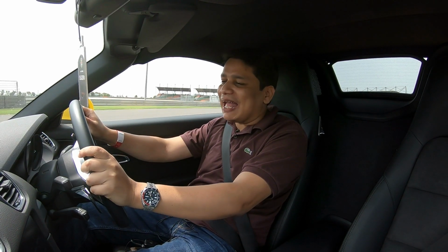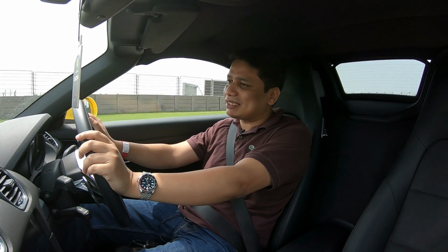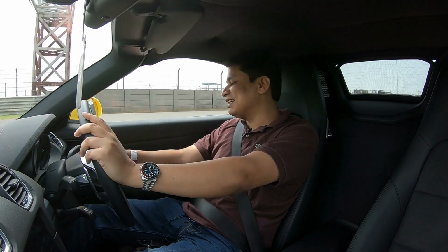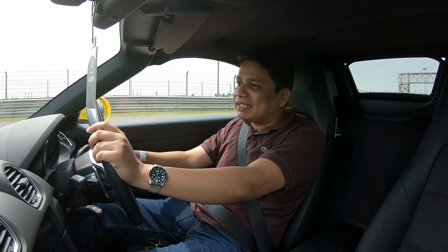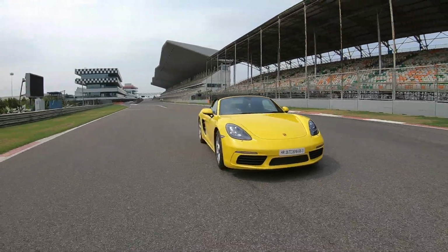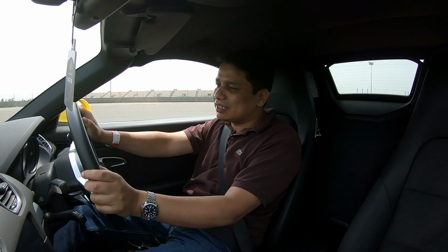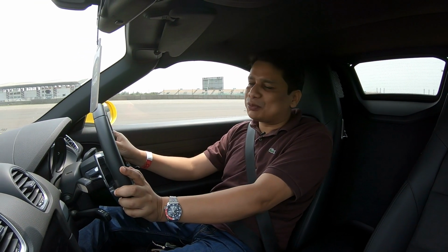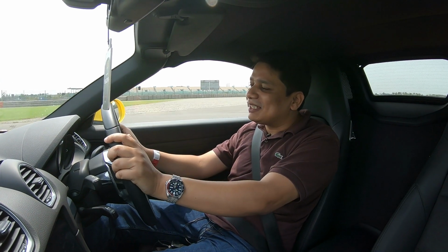Well, so here we are at the BIC, the Buddh International Circuit, and we're driving the Porsche Boxster 718. Now, we always talk about the practicality bits, the bits and pieces where the bottle holders are great, the seats are comfortable, and it's a great car for practicality. But today is going to be a different kind of review. It's going to be a review about the performance of this car, because Porsches are known for their performance, and we can always talk about practicality and the bottle holders and the boot space and those mother-in-law jokes on some other day. Today is more about performance.